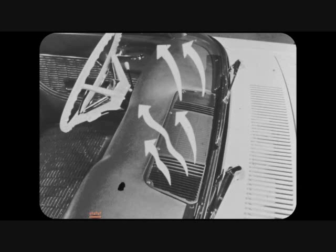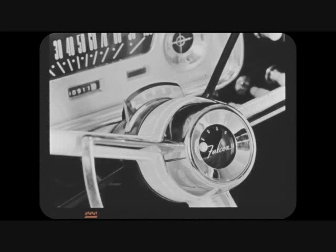Another big advantage is the Falcon's fast-acting eye-level defrost, with a stream of warm air directed at the upper part of the windshield first. Compared to Corvair's defrost that starts at the bottom of the windshield and works up to eye level, there's no contest.